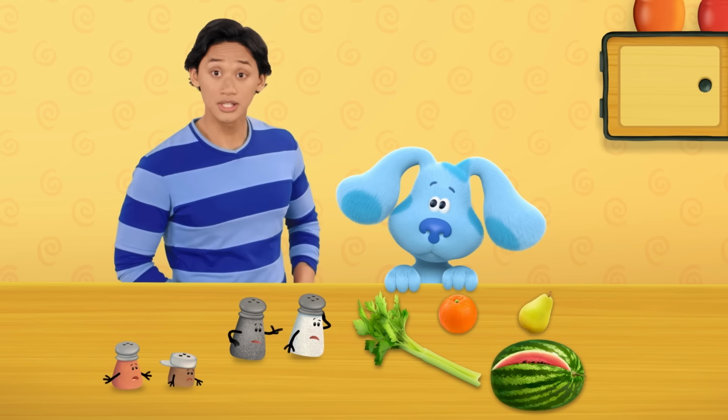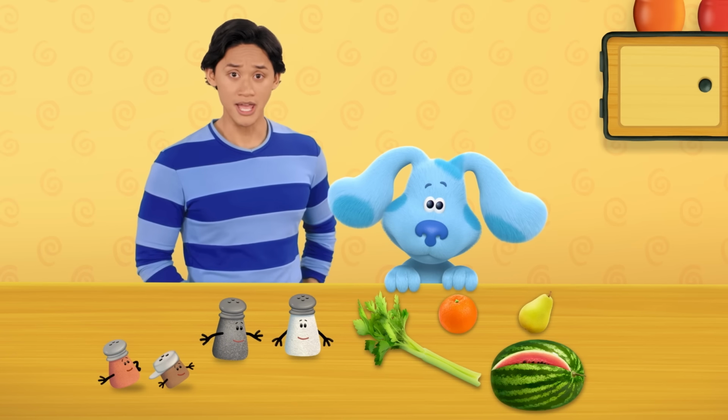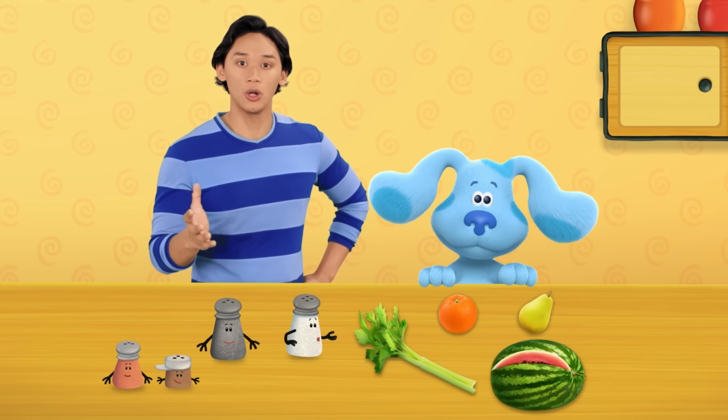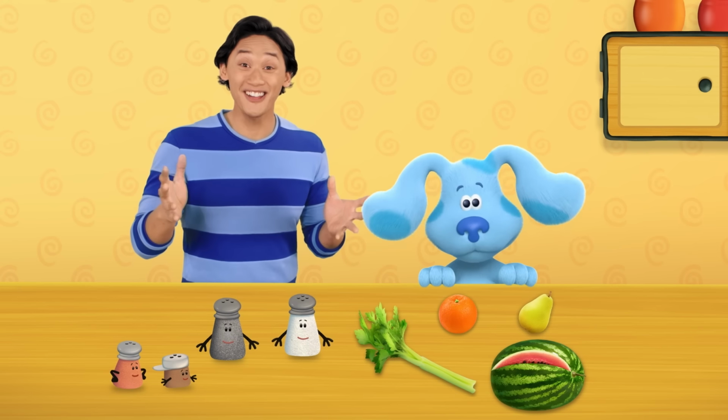Uh-oh. Oh, man. Something is different from the others? Yes, we need your help. Okay, let's see those healthy snacks. Well, an orange, a pear, celery, and a watermelon. Well, the orange, pear, and watermelon are fruits! And celery is a vegetable! Right! So, the celery is different!